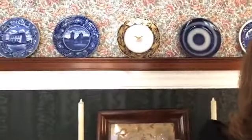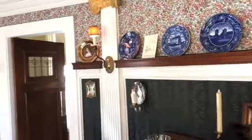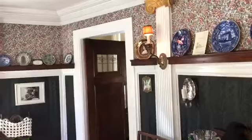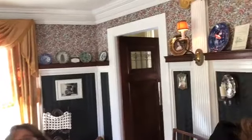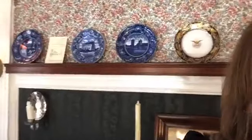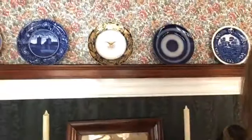These plates behind me are our plate rail, and they go around the entire room. Many of these plates were collected at estate sales and auction houses. Bradley and his wife Leela enjoyed frequenting estate sales and auction houses, and we have complete lists of what they would purchase at each sale and what each item cost, which is great.